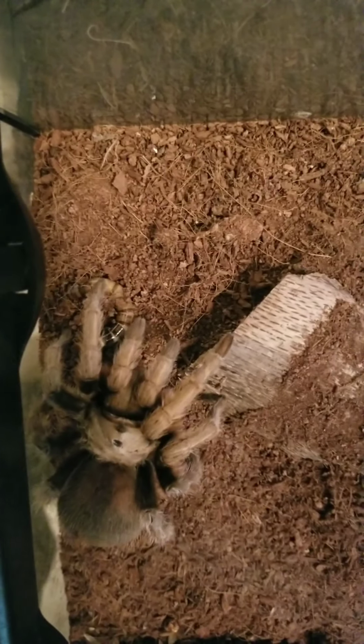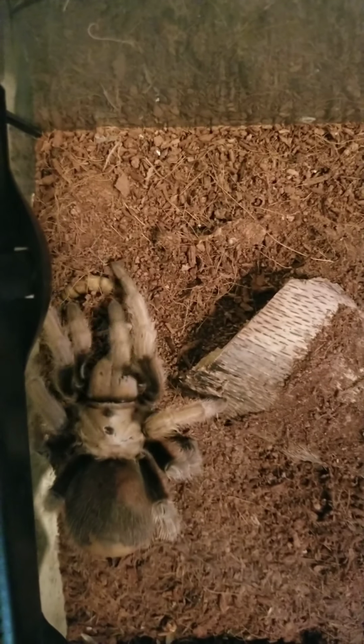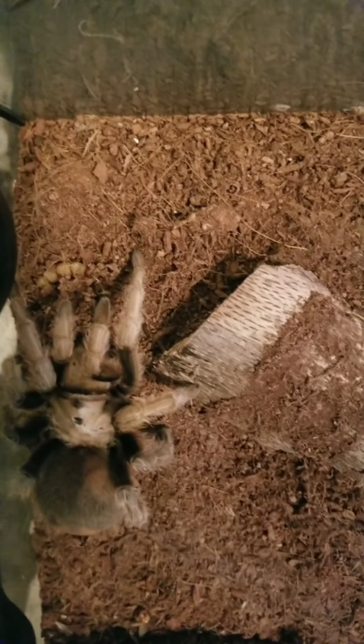But yeah, just an awesome tarantula. Good one if you've never owned one before and you want to get one that has a great demeanor and isn't hard to handle.